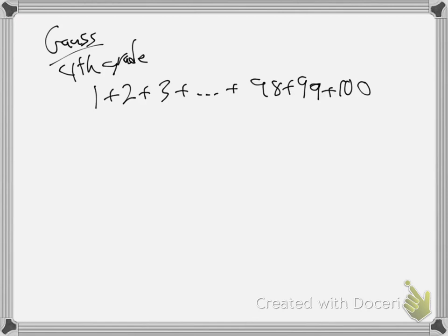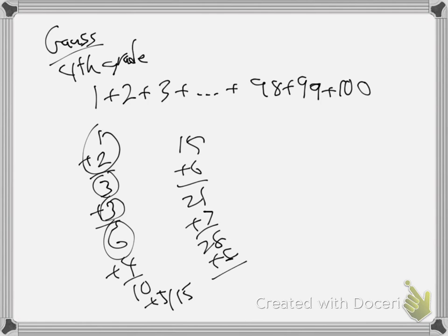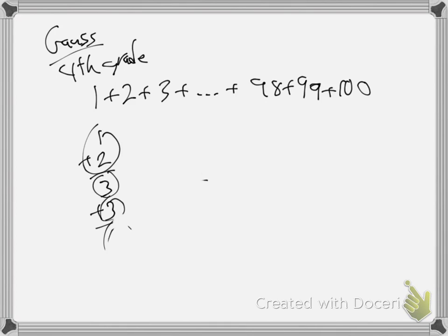I mean, what a waste of time. You imagine how painful this would be with a slate? Like 1 plus 2 is 3. Then you got to add another 3. 1, 2, and now it's 6, right? Add 4, it's 10. Now add 5, it's 15. You got to erase the slate every time. Now add 6, it's 21. Now add 7, it's 28. Now add 8, right? Keep going all the way to 100. Keep erasing the slate every time you add 2 numbers up. He had the class do that, add up the numbers 1 to 100 all the way with their slate.